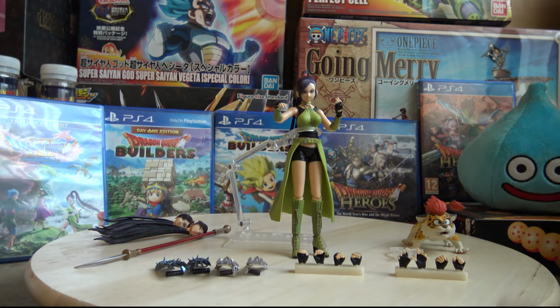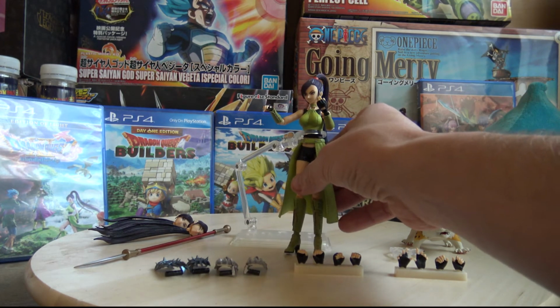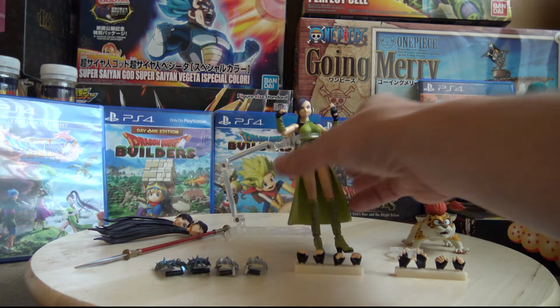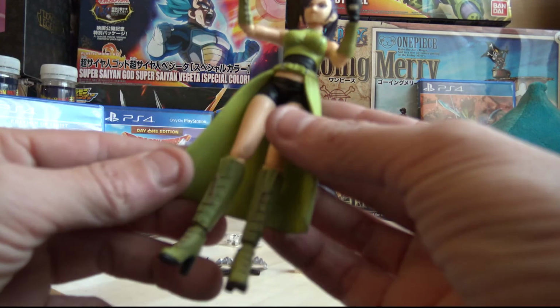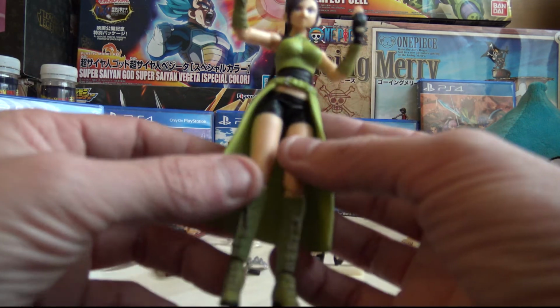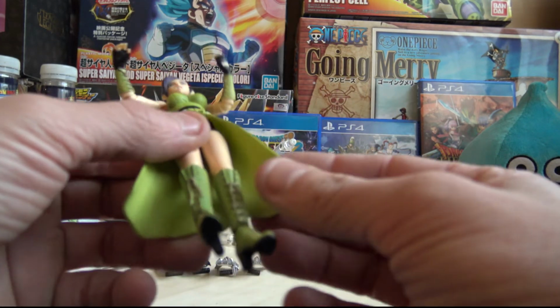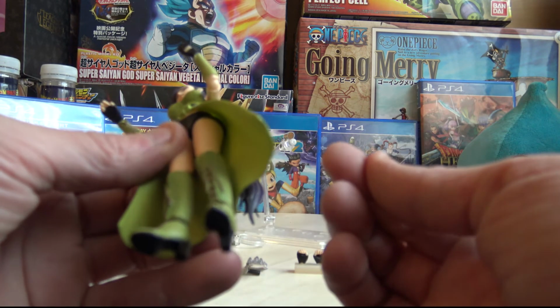Is she worth the price? Well, if I compare her to Wargreymon, Wargreymon is a lot bigger, but the quality they put into this figure is a lot higher, obviously. She's also not made out of the same plastic as the build kit figures. I think she's made out of some sort of PVC. It doesn't feel like that light plastic the build kits are made out of. This is definitely a very hard, malleable plastic. You can see it bends right back when I do that.